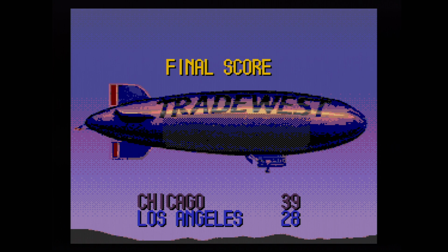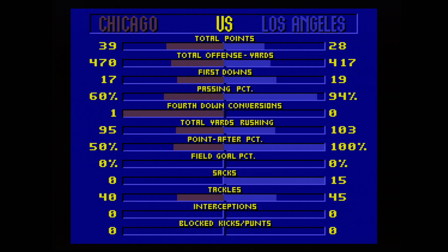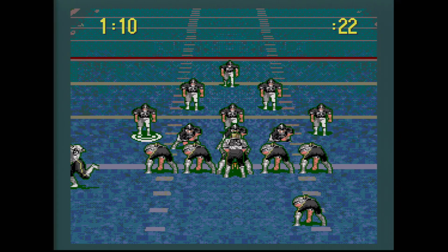In yet another head-scratching, how did they get that wrong moment? And finally, the last odd gameplay quirk that I'll bring up is that during gameplay, nowhere does it tell you what quarter it is. Yes, again, it's a minor thing, and you'll probably always just know where you're at in the game, but it's a pretty bizarre scoring element to leave out.